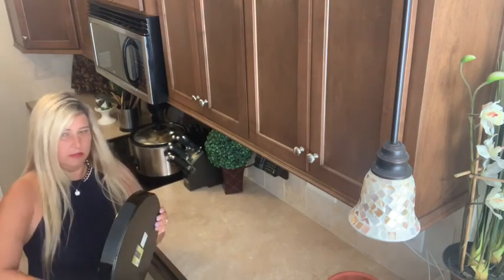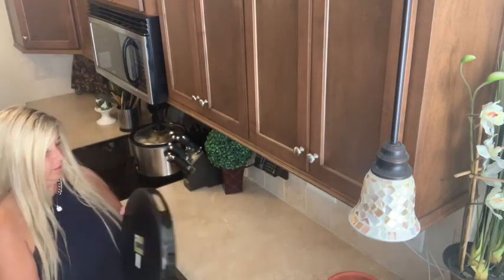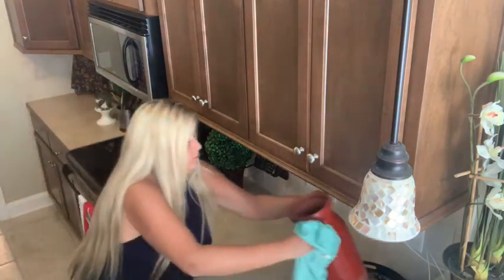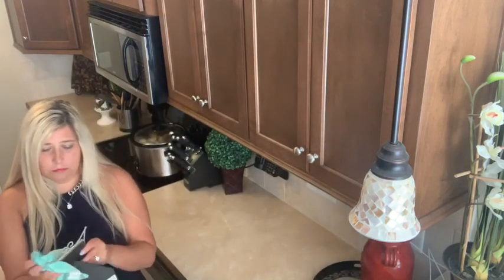About once a week, I like to take everything off my cabinets and clean everything down just to get rid of any dust or buildup or anything like that. So that is what I am doing here.